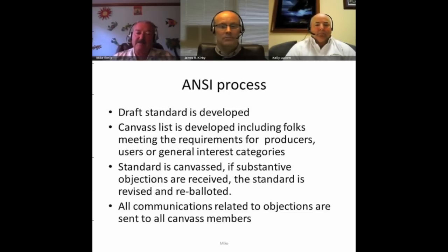You then develop a canvass list of people that are considered producers, people manufacturing products that would be used in conjunction with that standard, users, so design professionals oftentimes would use these standards, or just general interest categories. And you try to have balance in your canvass list. Then the standard is canvassed. If substantive objections are received, the standard is revised and reballoted.